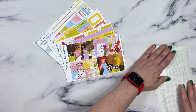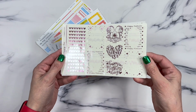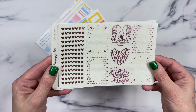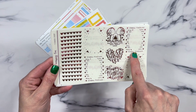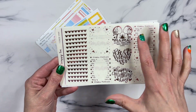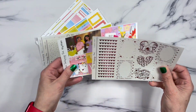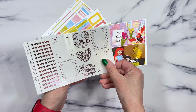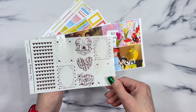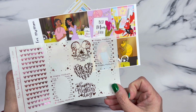So the foil bundle this month is in this really, really pretty pink metallic, and it's all Mother's Day themed. It's really cute, a soft pink, but it's got the quote boxes, I don't know what to call them. They're boxes that can go over artwork. So say you wanted to put it over like this, but it says my mom and Happy Mother's Day all around it, with the center being clear so that you can see the artwork. I don't know if you can see that very well, but you see how it pops through.